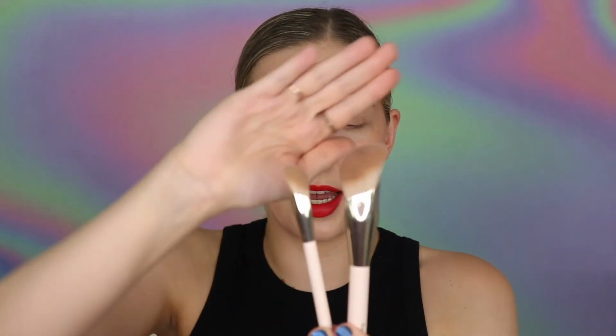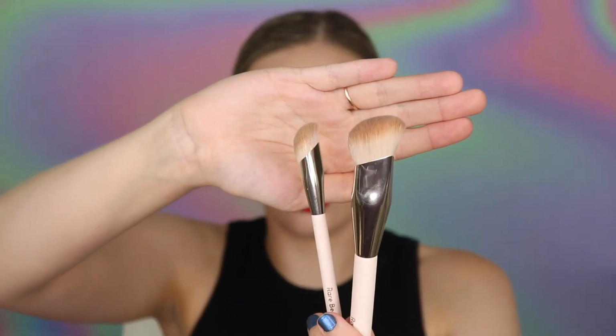They are so soft, so dense. They work so nicely. I love the angular shape in it. It made it just really easy to get in the creases here, get up in the corners in here. I'm really excited to keep playing with these brushes. I feel like they are really nice. They are a little bit more expensive, but they feel really, really good quality to me, so I'm really excited to keep playing with these.